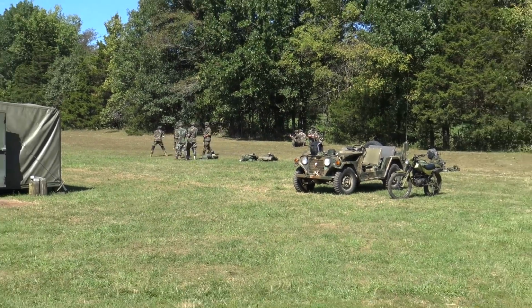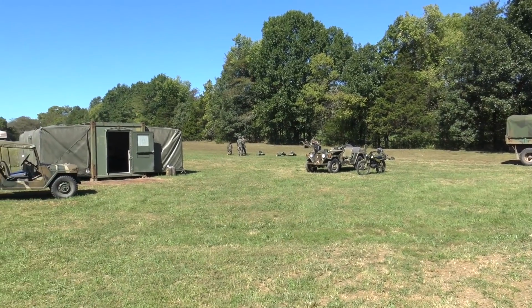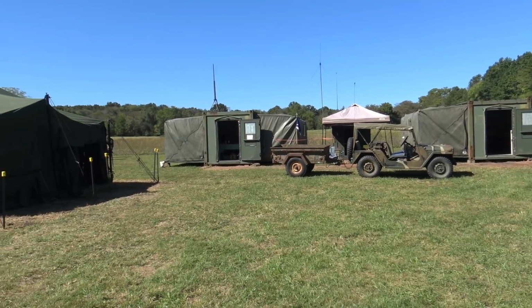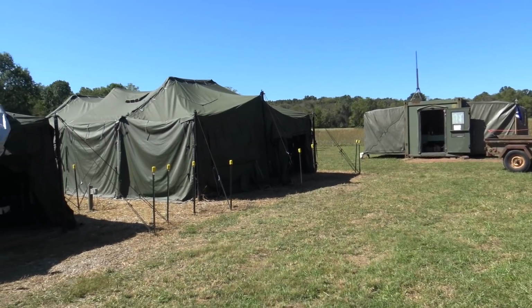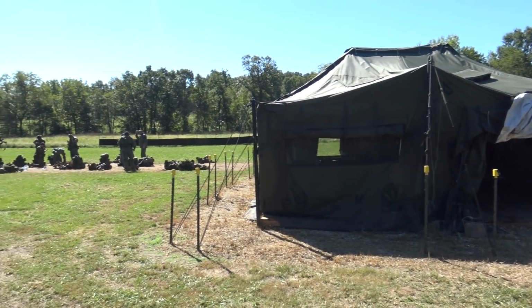It's important to note that the first morning of the FTX, both Op4 and Blue 4 are still at the FOB together. This is interesting because you get to see both sides going through their rehearsals, pre-combat checks and inspections prior to the official start of the combat operations during the FTX.